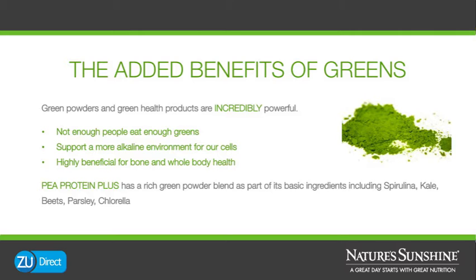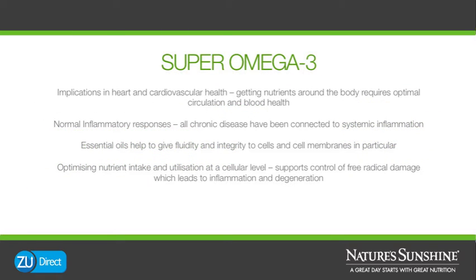Then of course we have the Super Omega 3, which is a combination of EPA and DHA fatty acids, and there are countless studies to show the positive implications on joint health that good levels of omega 3 have, not to mention their positive benefits for heart and circulatory health and brain health. Omega 3 also helps contribute to normal inflammatory responses within the body.